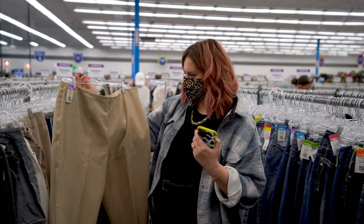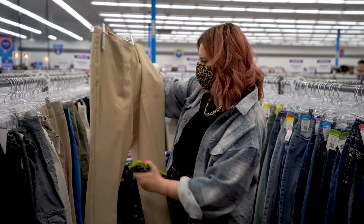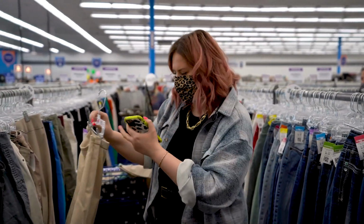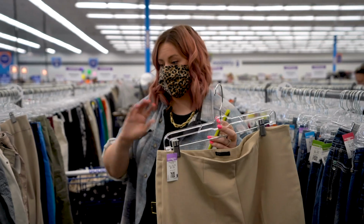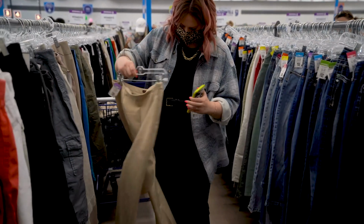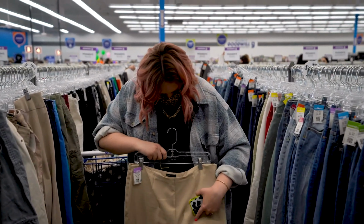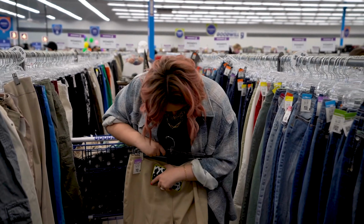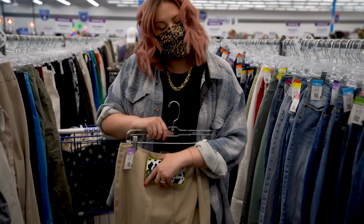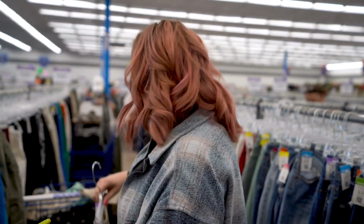So I also really like the structure of these. I feel like they'll lay nicer and look more classy. I'm a bit worried the other ones will just look like I'm wearing sweatpants, which I have nothing against. But they have a little pocket, the pleats down the middle. They're a bit cropped, so I'm not sure. Could look good with my boots, but maybe we'll tackle that issue when we hit the shoes.